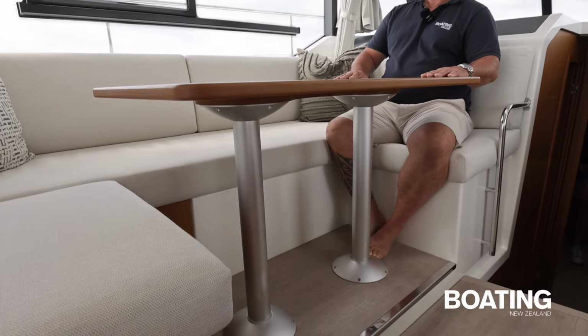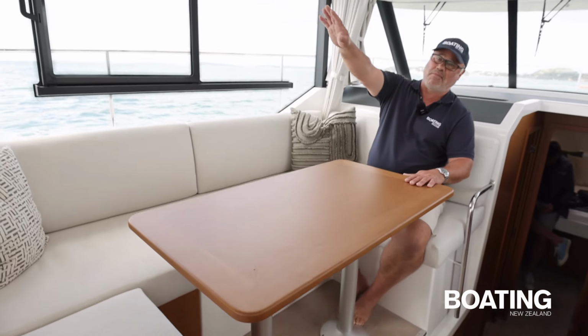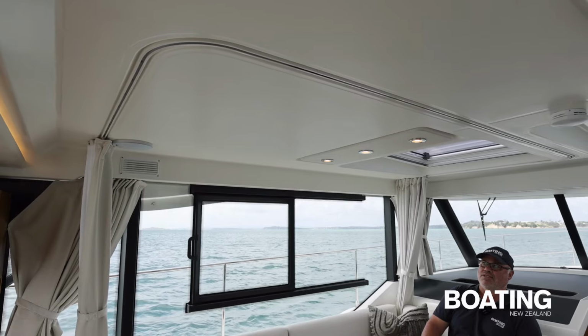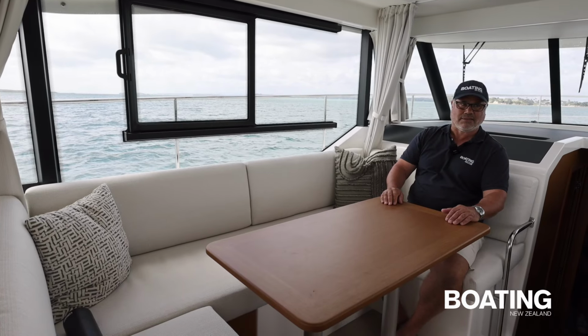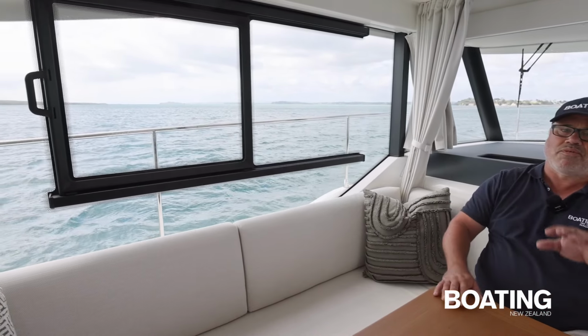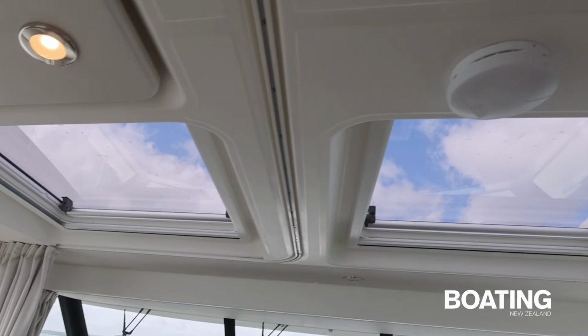But they've done an excellent job of thinking about privacy for this berth. Out of the factory it comes with, and I don't know if you can see it through the video, a curtain rail that goes right around this area so that whoever's sleeping in here has privacy too. Excellent, well done. There's excellent ventilation through the sliding windows, the rear doors that open up, and two large sunroofs that give just excellent flow.